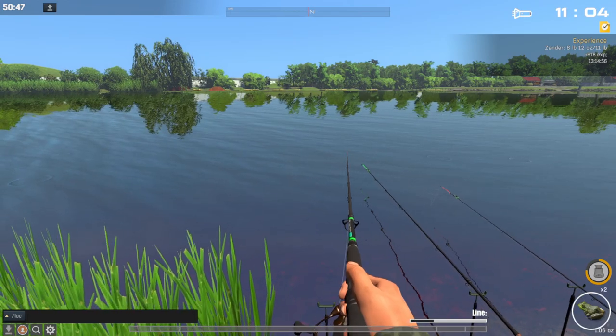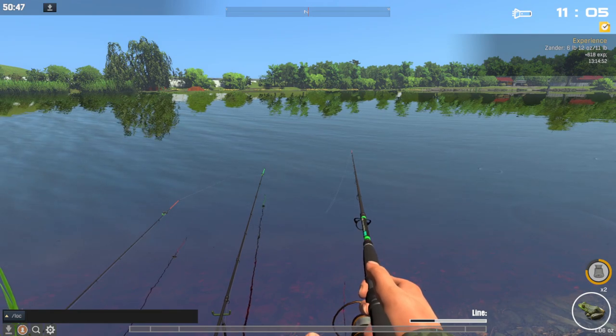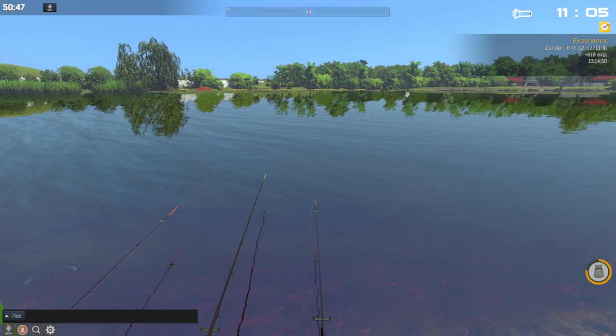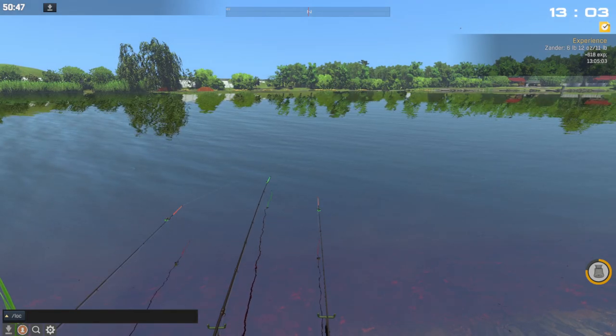I think it's this one. Or did it get off? Dang it, it got off. Sorry, guys. Got a fish on the center rod here.